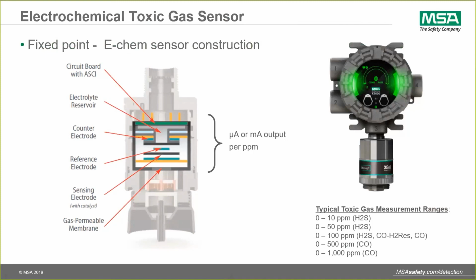And they have to be installed, again, where the gas of interest will contact that sensor, and that vapor then will permeate through the membrane and into the electrolytic reservoir cavity, where a microcurrent will flow across the electrodes proportional to the concentration of the vapor of interest in that sensor. And so typical analytes include H2S, carbon monoxide, ammonia, and chlorine.